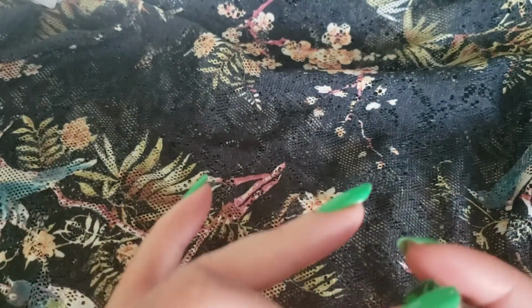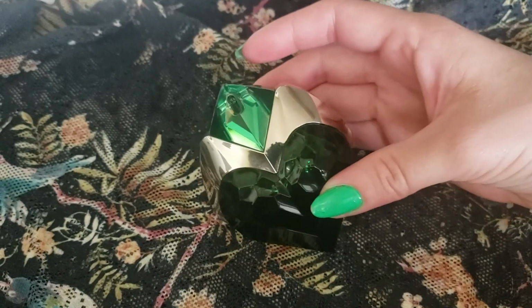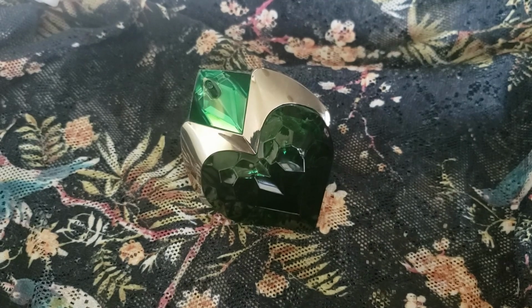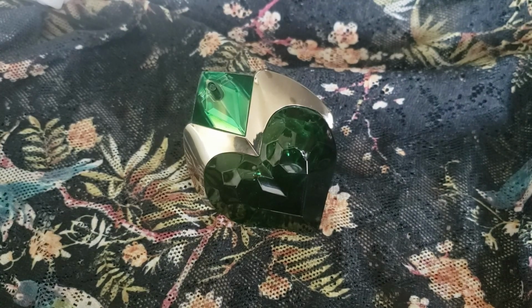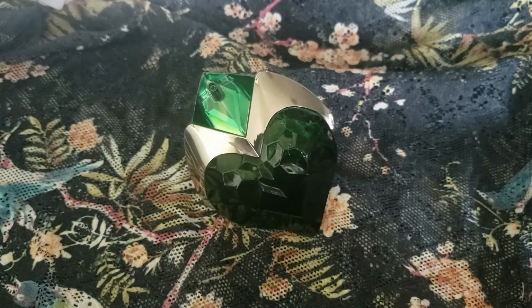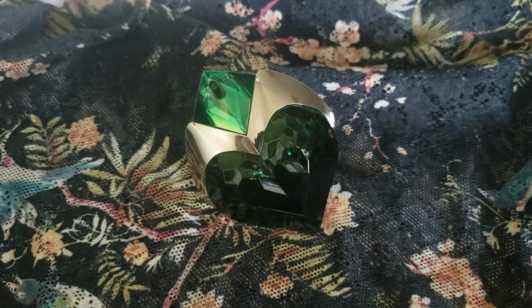So the sprayer on this is not bad. It's a little weak, but I'm perfectly fine with it. When it sits on your dresser, kind of on its side like this, it looks really pretty. So I'm going to give it a smell. As I sprayed it, it's in-your-face projection, 100%. Yeah, when you smell it, it definitely smells green. It smells sweet. It's very, very sweet, actually. It's kind of like a candy smell.